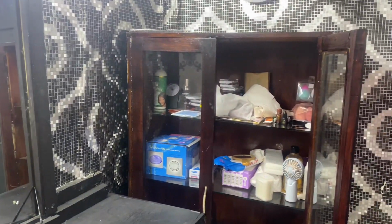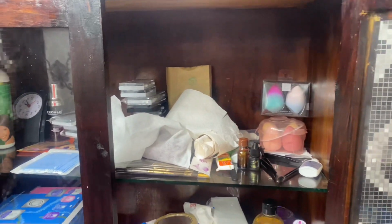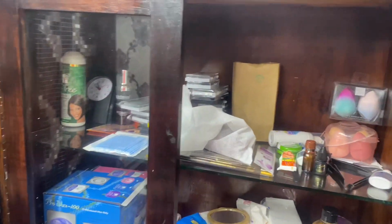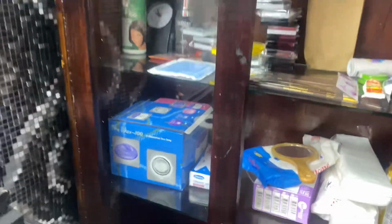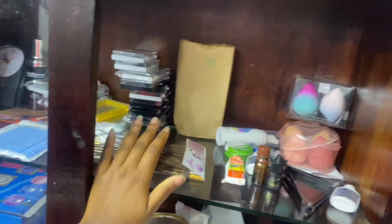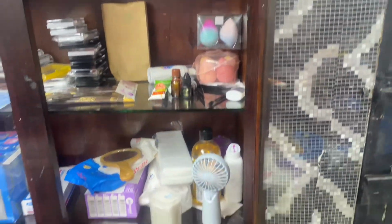So this is just how this drawer cabinet looks. This is tissue. This is how it looks. These are just makeup products I bought for a client. Lipsticks. And then I have my pack of pencils. If you're around and you don't have pencils, I have enough, so you can come for one.